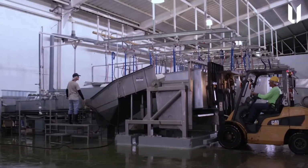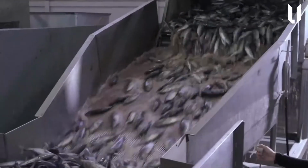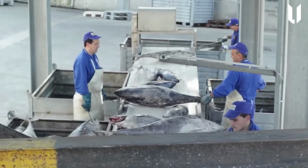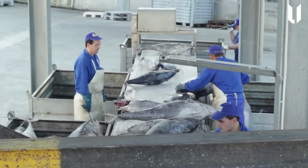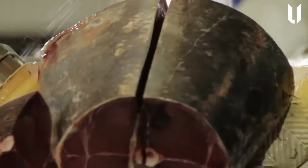Once the tuna is caught, it's stored in temperature-controlled holds to keep it fresh during transportation to the factory. Upon arrival at the factory, the tuna is immediately unloaded and sorted based on size and species. This ensures that each batch of canned tuna meets specific quality standards.